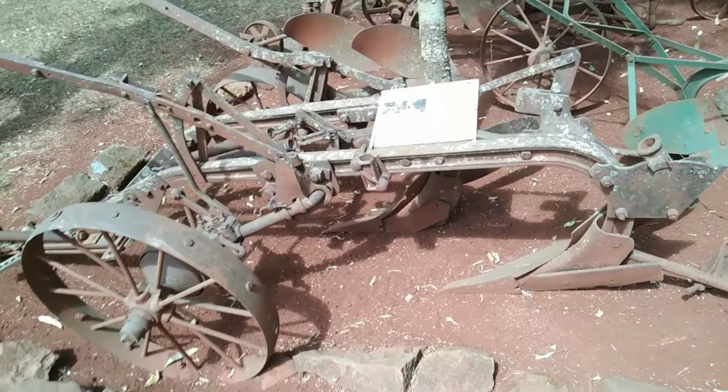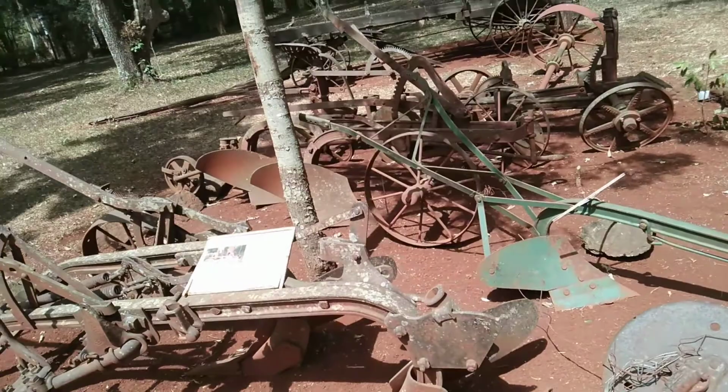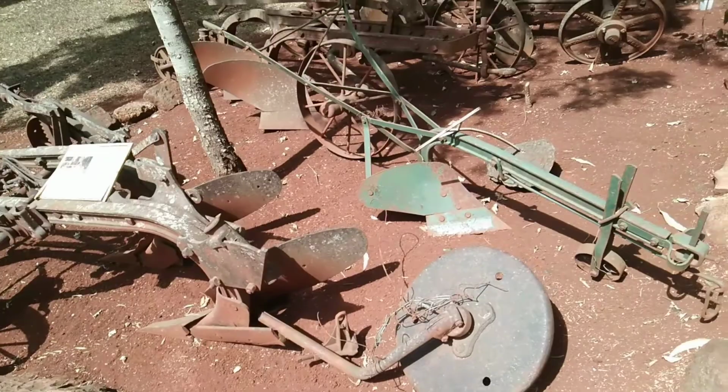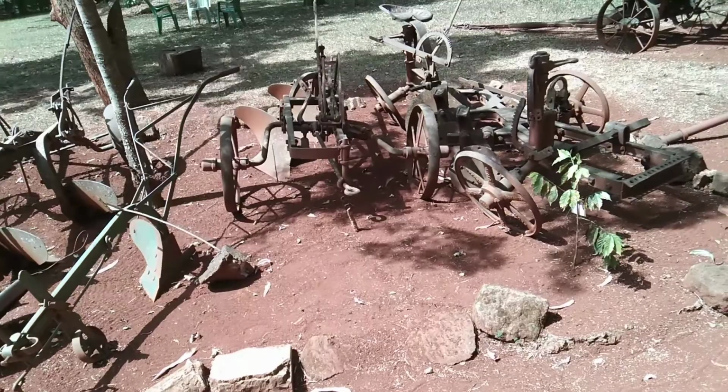This is a two furrow plow, and it was designed just to be used in East African terrain, since it's very lightweight and it can perform so well. So this is a two furrow plow. You can see, those people who studied agriculture, if you watch this, you understand what I say by two furrow plow.